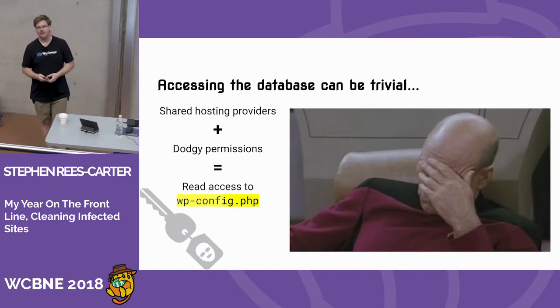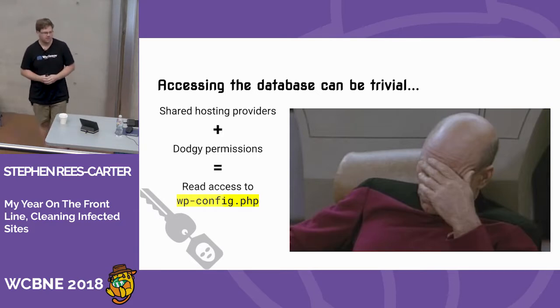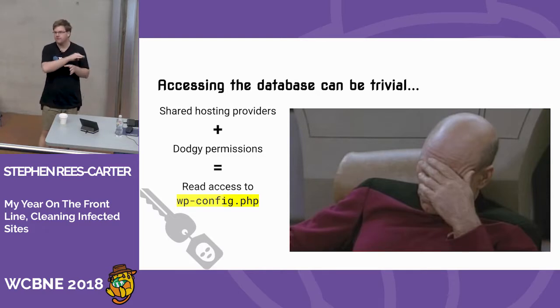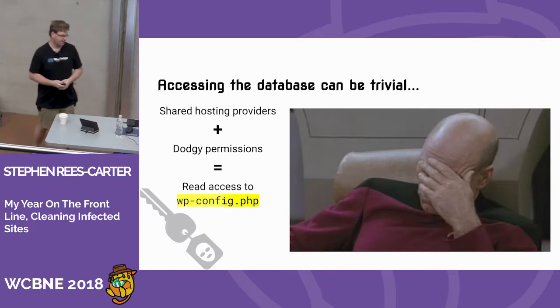And so accessing the database can be incredibly trivial. We discovered one time that we were seeing a number of sites and they all had a very similar injection and they were all on the same three hosts. We looked into it a bit more and we realized that the shared hosting providers had dodgy permissions set up on their network share, which meant that this account here could read the files in every single other account across their network file share across their entire fleet. Which meant that all you had to do is compromise one of the accounts and then iterate through every account, read all the database credentials, and you got database access. And with full database access, you could easily modify the users table, create new users, change the passwords, do whatever you want. And so that was quite painful.